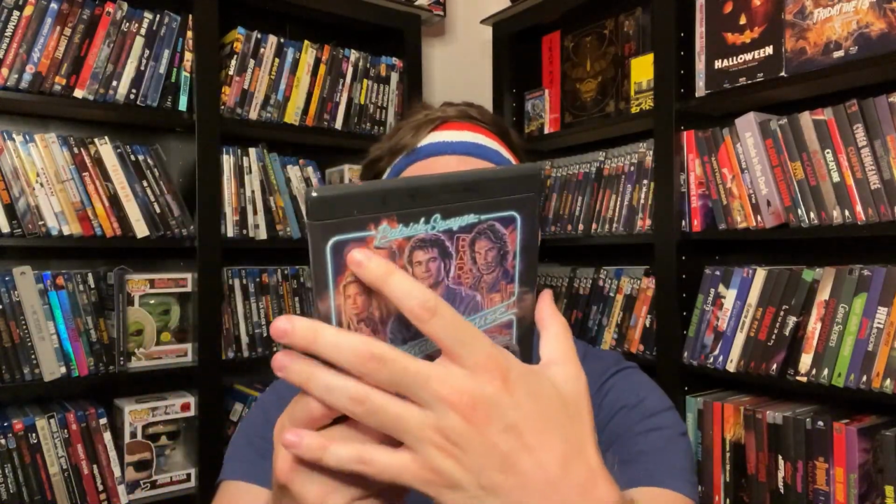It has so much lovingly crafted work put into it. The slipcover, you have the art from the box here, and then you just have a massive amount of special features, 3 discs. Just a perfect movie. Roadhouse is a perfect movie, and I don't care what you say. It is a perfect movie. It is so much fun to watch. It is simultaneously a perfect movie with the worst sex scene of all time, and I don't care.